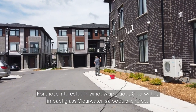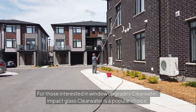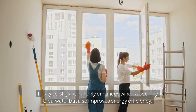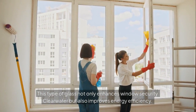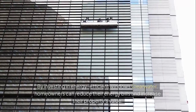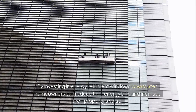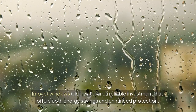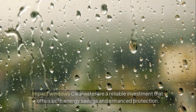For those interested in window upgrades Clearwater, impact glass Clearwater is a popular choice. This type of glass not only enhances window security Clearwater but also improves energy efficiency. By investing in energy-efficient windows Clearwater, homeowners can reduce their energy bills and increase their property's value. Impact windows Clearwater are a reliable investment that offers both energy savings and enhanced protection.